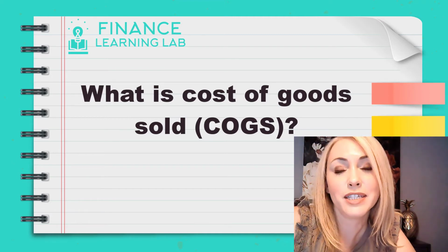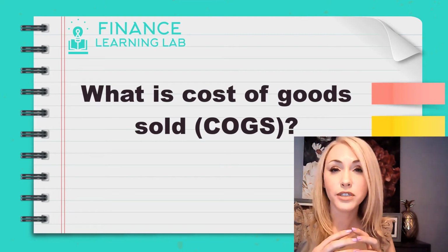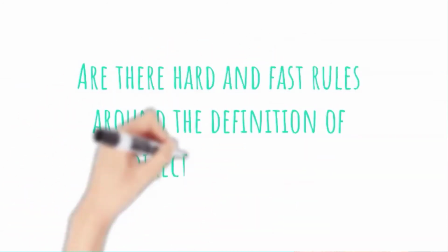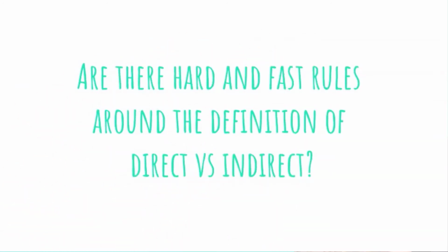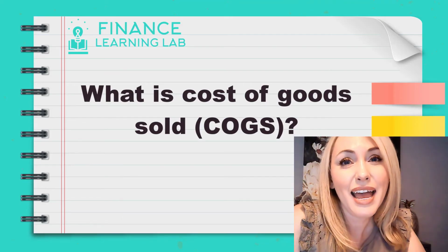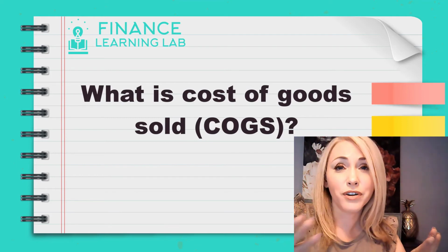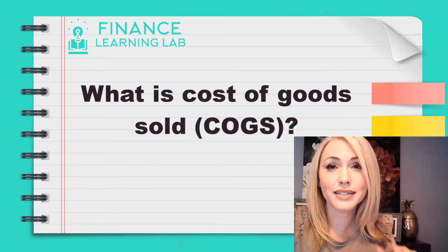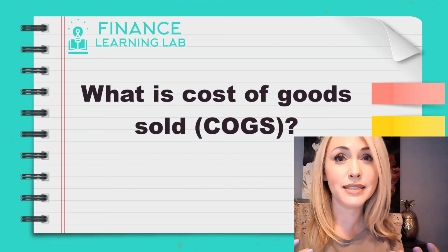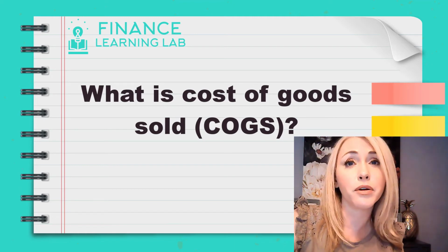And if you are a physical-based business, just know that it's really nothing more than the direct cost associated with selling your specific product. Now, you might also be wondering, what is the exact definition of direct cost versus indirect cost? And the truth is, there are no hard and fast rules. It's direct versus indirect, but who gets to say which is which? Well, ultimately, every single business is different, so it's an area with a certain amount of subjectivity and a certain amount of judgment.